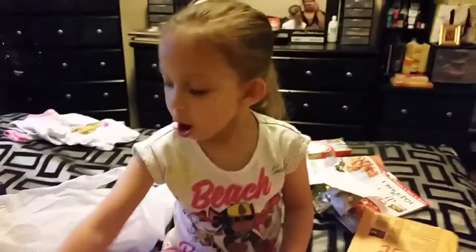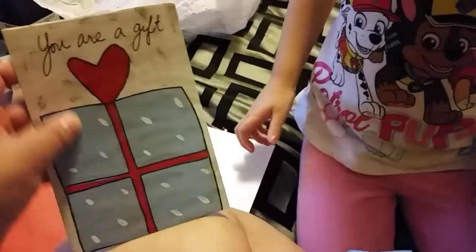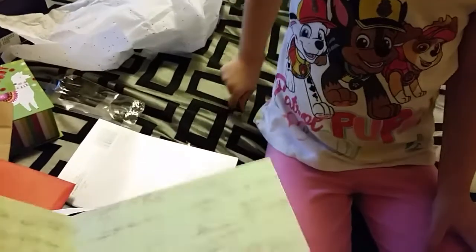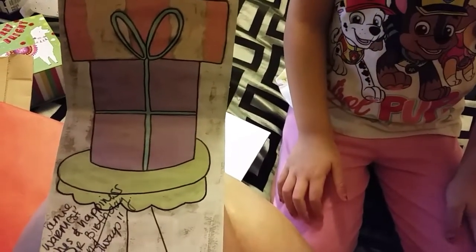Merry Christmas. All right, I forgot about the birthday card from Vanessa, the one who sent us the key. She sent me a birthday card. Let me see it. Aw. You are a gift. This was my only birthday card I got. Only one. That's cool. It says, Jamie, warmest wishes and happiness on your birthday and always. You make every day a present. Happy birthday, Vanessa Smith in California.